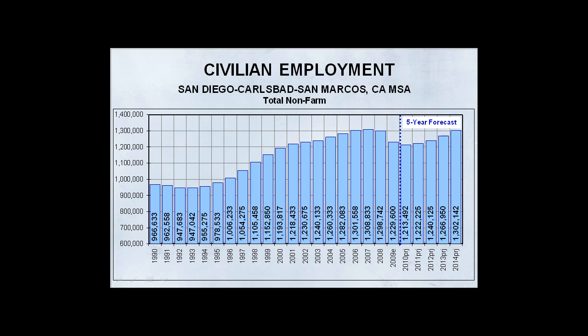As you can see here, this is the employment history for San Diego going way back to 1990. This market tended to be underappreciated a little bit and didn't have that great a job base until the late 90s. And with that job expansion from the late 90s, this market became tremendously undervalued in terms of home prices. We'll talk to that a little bit later.